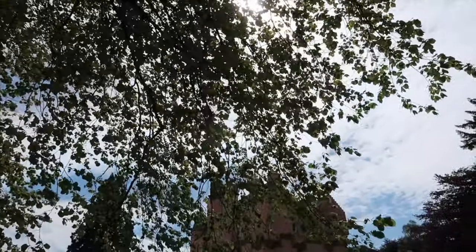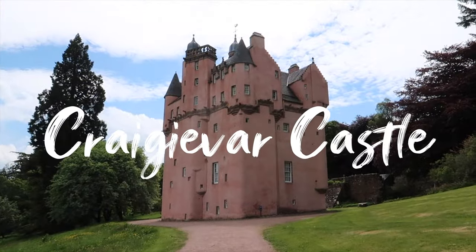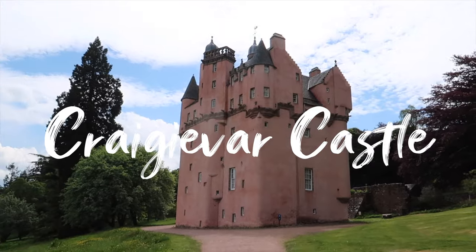Okay, I made it and I'm about to go up and see the castle. You're not ready for this, because I'm not ready for it. Oh my god. Here we are in front of the most beautiful fairy tale castle I've ever seen. This is Craigievar Castle here in, I think we're officially in North Scotland, guys. So yeah, that's pretty cool. I don't know how I'm gonna get a cute picture in front of that.